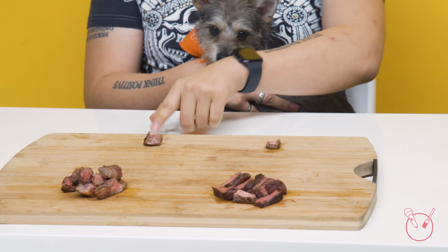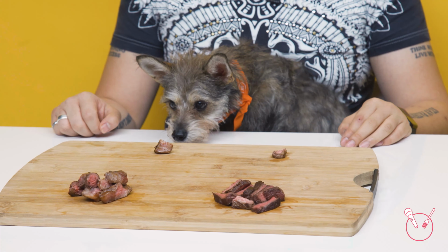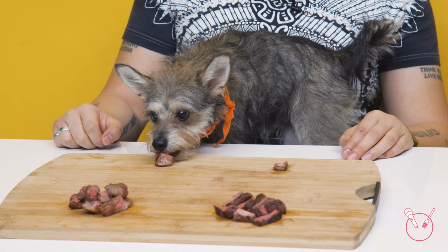And now, what we did here is that we have a small piece of the regular steak and a small piece of the Wagyu steak. And let's see what Rambo prefers. Okay, go. Oh my God. Looks like he likes the Wagyu beef. Maybe he likes the Wagyu beef because there's more fat, right?